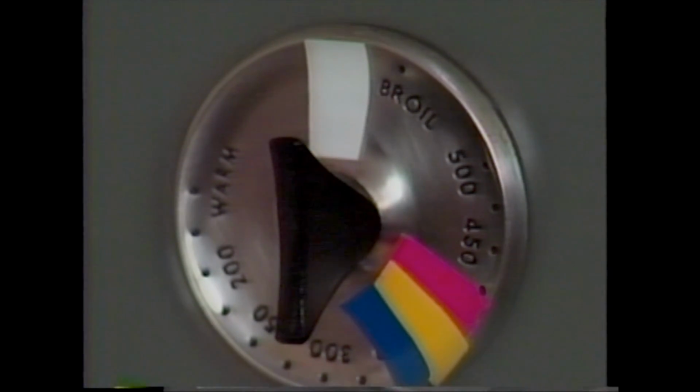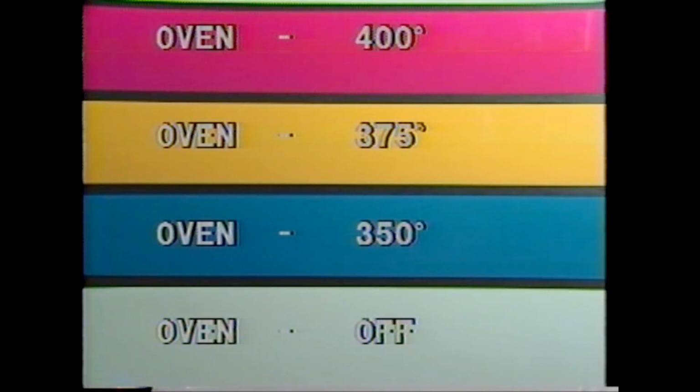The oven works the same way. White means it is off. Blue is the lowest, yellow is next, and red is the hottest. Oven temperatures are measured in degrees. Blue means the oven is on 350, yellow is 375, and red is 400 degrees. Now watch how the colors help Bob learn to make instant coffee.